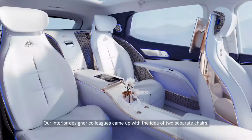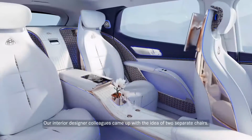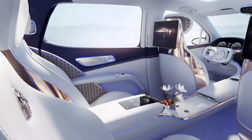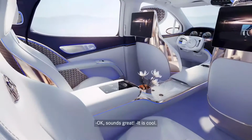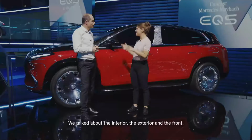Our interior colleagues, interior designers, came up with the idea of two separate chairs. Okay. They are also inspired by the world of furniture. And they offer every possible comfort. Okay, sounds great. Cool. Now, we talked about the interior, we talked about the exterior and the front.